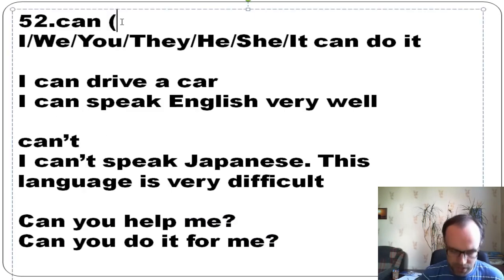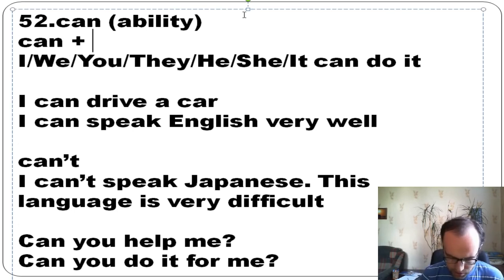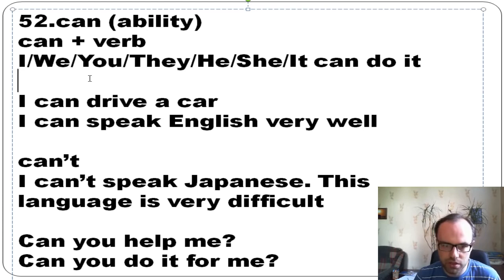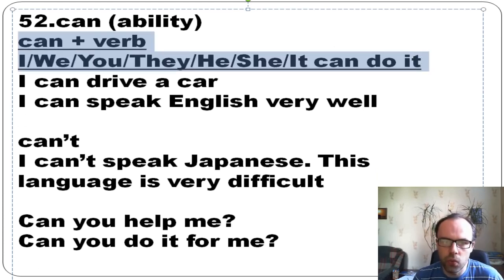So it's about our ability. Okay, it's about our ability. So I can do it. And we use can plus verb. Can plus verb. So, I can do it. We can do it. They can do it. You can do it. He can do it. She can do it. It can do it. I can drive a car.